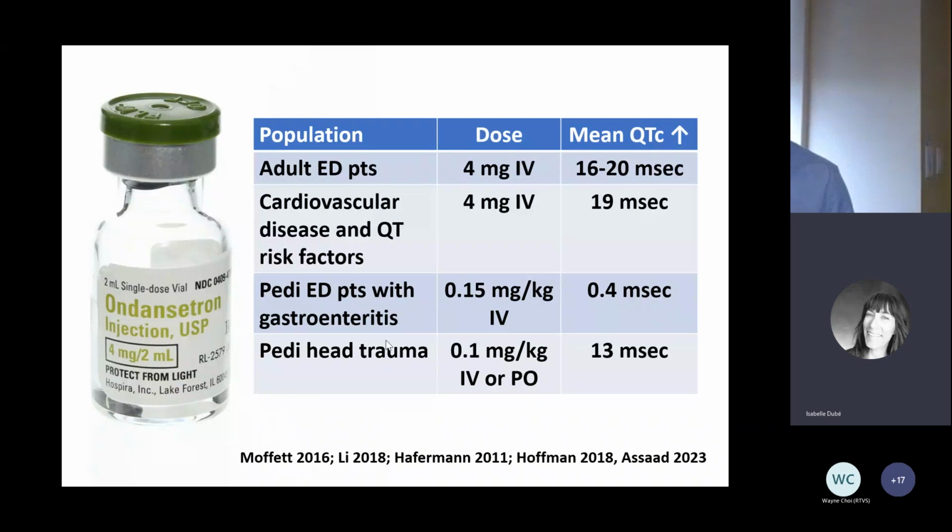And I will tell you, one drug that I know doesn't cause QT prolongation that may work for your nausea is sniffing your isopropyl alcohol wipes. So that's another option as well.